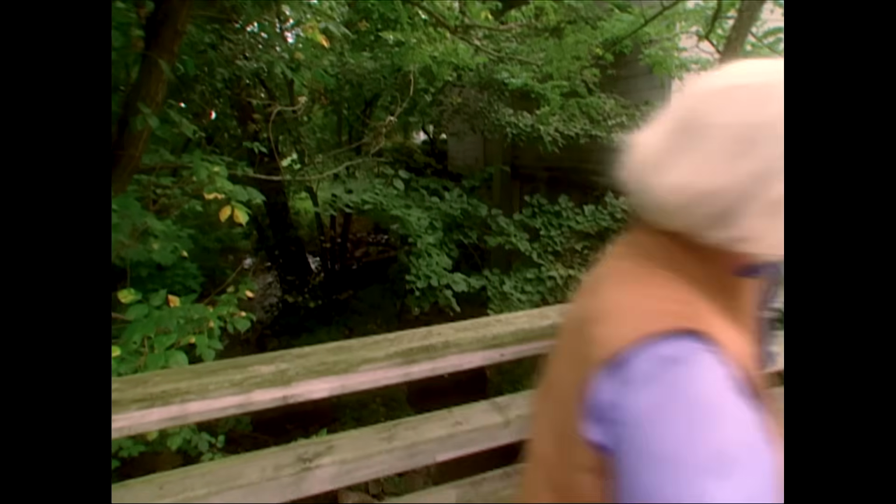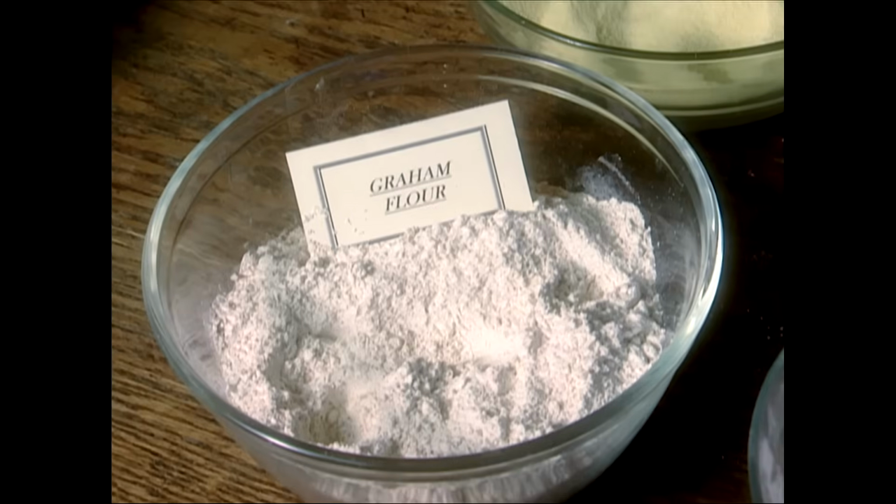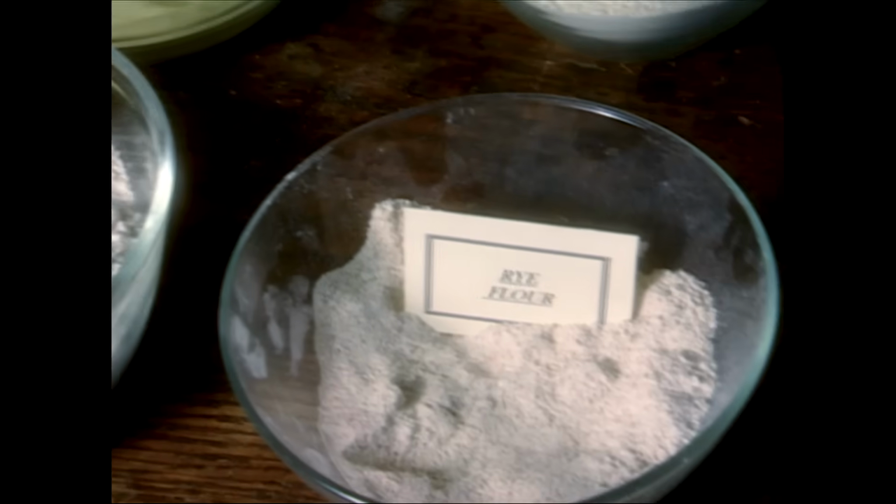Sure, let's go. Well, I've taken out 4 different kinds of flour. 2 of them are ground here. That's the graham flour and this rye flour. What makes these flours better because you grind them?